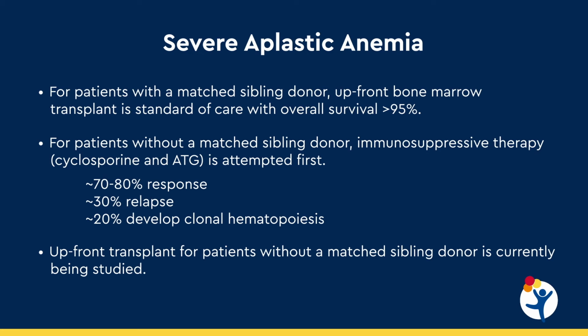For patients with a matched sibling donor, the standard upfront therapy is a bone marrow transplant, with survival greater than 95%. However, for those without a matched sibling donor, immunosuppressive therapy is given first. Up to 70 to 80% of patients will respond to this therapy. However, approximately 30% will relapse and 20% will develop clonal hematopoiesis. Patients with either relapse or clonal disease are then considered for transplant. Improved strategies and outcomes for unrelated donor transplant in patients with severe aplastic anemia has led clinicians to consider upfront transplant for patients with a matched unrelated donor as well, and research is currently underway.